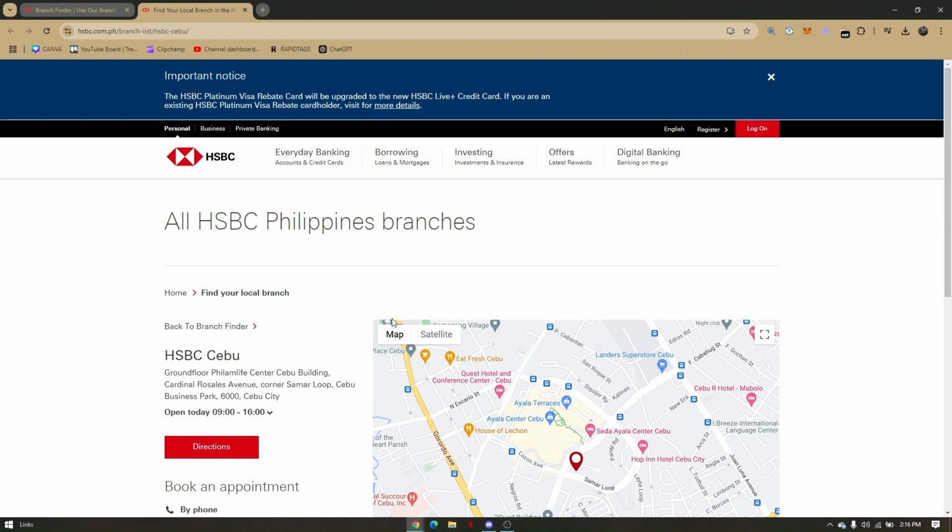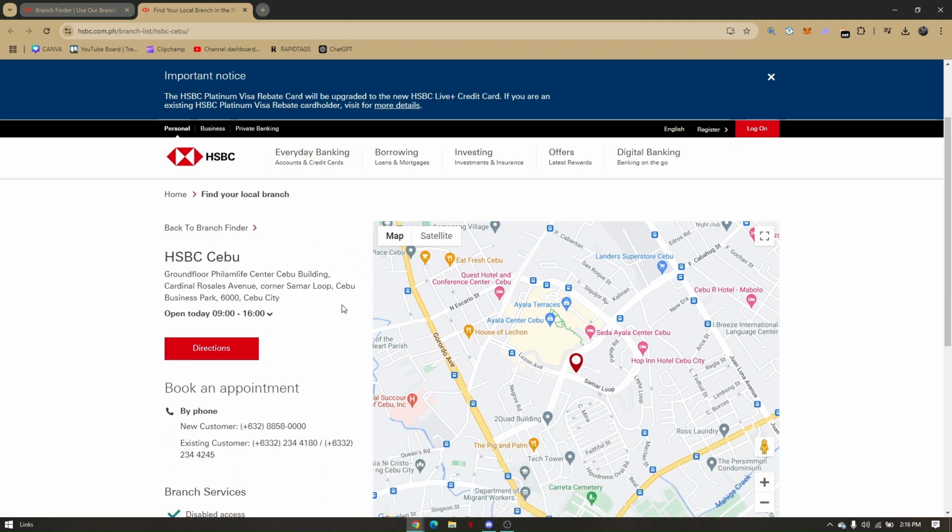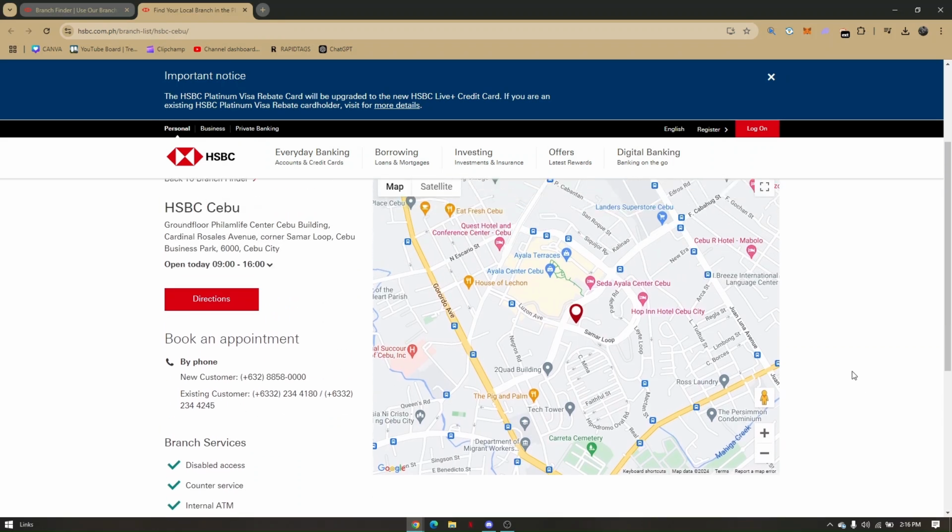Once you tap on branch finder, if you're using your mobile device, for you to be able to get the nearest location of HSBC Bank, simply turn on your location and it will automatically be pinned as red right here. So this is the nearest HSBC Bank in my area.